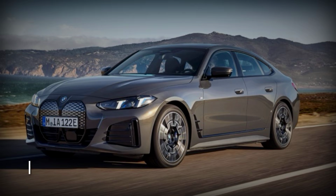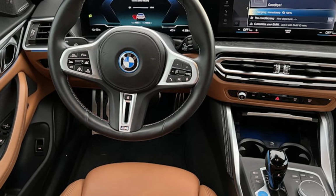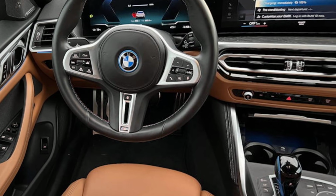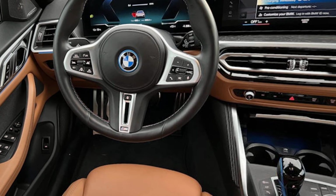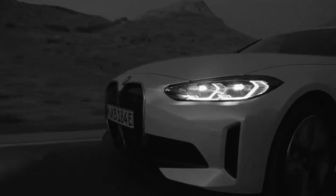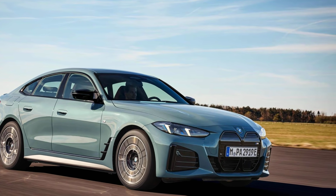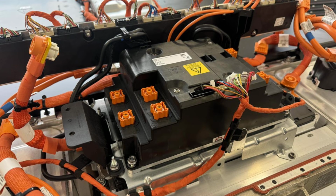Number 5. The BMW i4 with plug-in range anxiety in British weather. The i4 plug-in hybrid launches with premium engineering credentials and sophisticated electronics. What it delivers is a vehicle caught between incompatible purposes. It is too heavy to drive efficiently as petrol. It lacks battery capacity for electric operation.